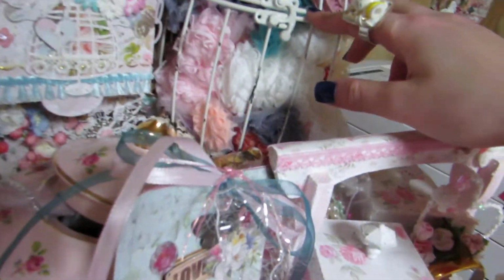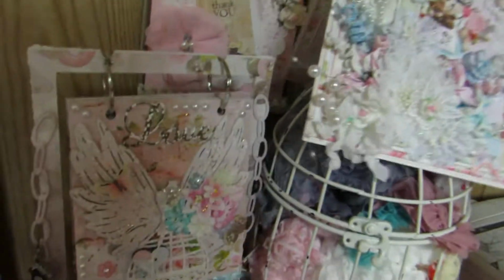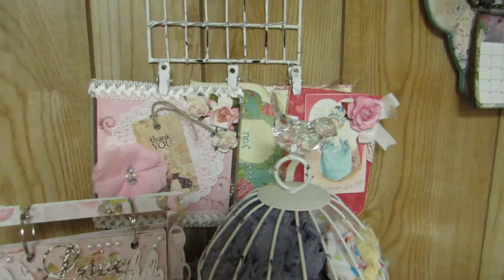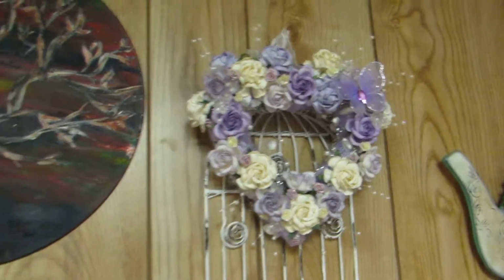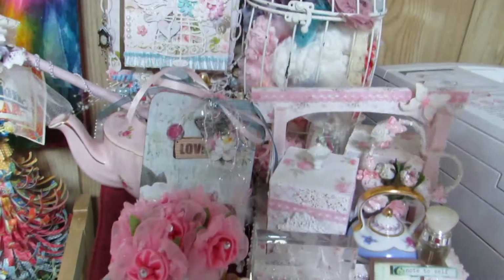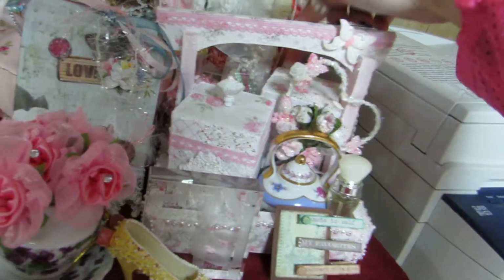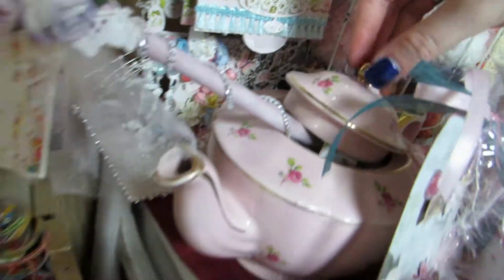I have another little shabby section here. I have this bird case that has my shabby colored kind of rosette trim. I have some cards back there from people. That is a heart from Sabrina. This is the beautiful card that Bonnie made me. And I have two of Bonnie's projects here, the hanging album and the little tea. I put the little tea bags in here. This is one of my teapots, which has some ribbons in it.